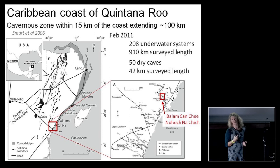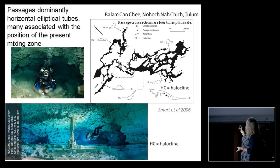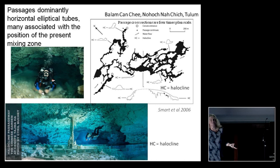What's the nature of those caves? Well, what you can see here is a plan view, and look at all these cross-sections. The HC marks the halocline. That's the mixing zone. So you can see in these spectacular pictures, that's the mixing zone. And the caves are basically being enlarged laterally at the position of the halocline in all those cases. It's a largely horizontal system. You can go into rooms where you can shine your light around and think, why is the ceiling still the ceiling and not falling on my head?